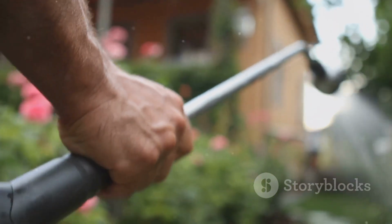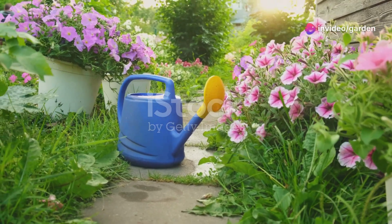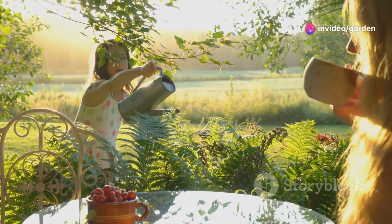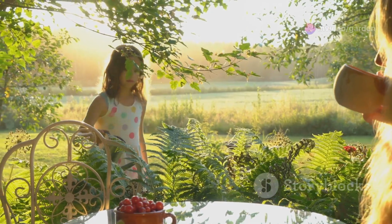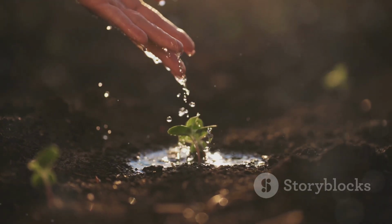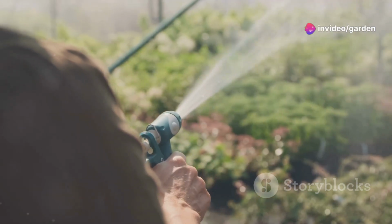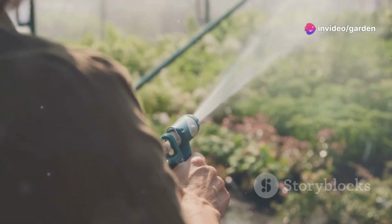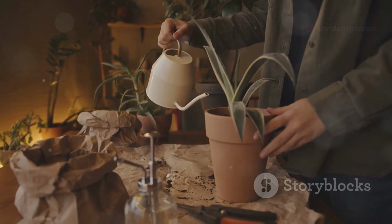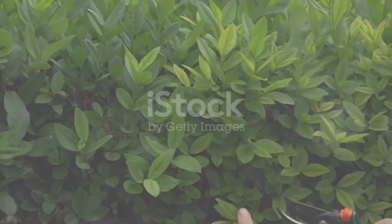First things first, watering. It might sound simple, but how you water your plants plays a huge role in their health. Here's a quick tip. Always water your garden early in the morning or late in the evening to avoid water evaporation due to heat. Deep watering is key, meaning you should water the soil around your plants, not the leaves. This encourages strong root growth. If you're using a hose, make sure to water gently, allowing the moisture to soak in slowly. And if you're dealing with potted plants, they need more frequent watering, as containers tend to dry out faster.